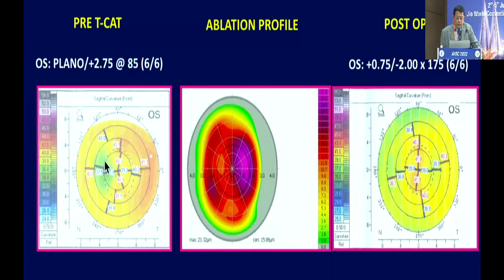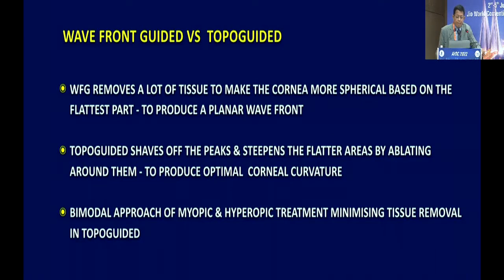Basically, this was the principle of the treatment. You can see over here, this is a flat area, this is a steep area. This is the kind of treatment that is done. To the steep area, you directly ablate, and beyond the flat area, you do the ablation, so that with this bimodal treatment, you end up with a fairly regular cornea and a good improvement in the best corrected visual acuity. That is what we are looking for in these situations. For a long time, we were used to wavefront guided ablations. Optics was the buzzword when we started out with LASIK.